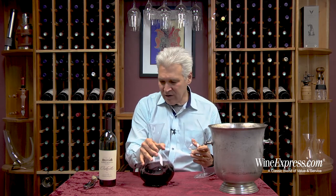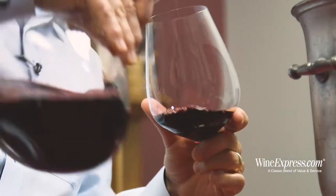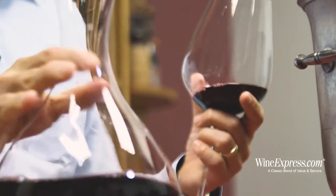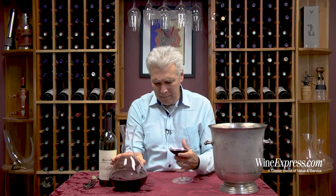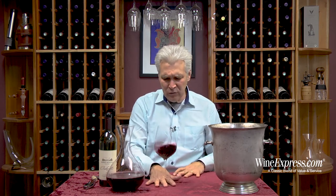You've got 81% Cabernet Sauvignon in here. Big dose of Cabernet Franc follows that, about 13, and then something like 2% Merlot, 2% Malbec, 2% Petit Verdot. So all five are in here. They aged this in about 70% new oak for 22 months.